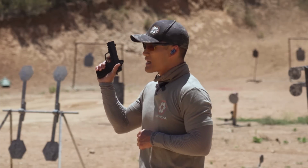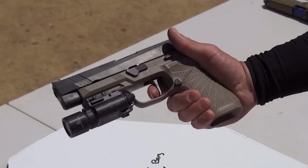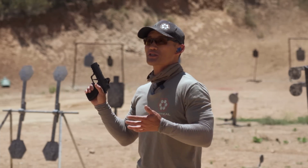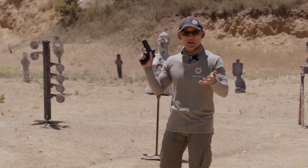Almost every gun has some slack, and you want to get to the wall or stage that trigger before you break the shot. This will give you the best opportunity or the best chance to land an accurate shot because the gun will actually go bang when you want it to go bang.